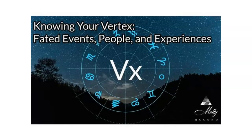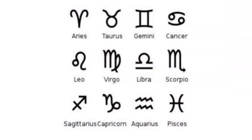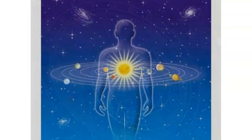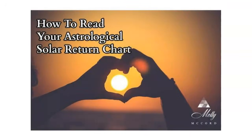Now, the personal transiting planets move the fastest. So the transiting moon is going to move over that vertex point once a month. The transiting sun is going to move across your vertex point once a year. And then Mercury, Venus, and Mars are each going to move across your vertex point based on their individual transiting cycles. So for Mars, that would be every 2 years. For Venus, that could be every 9 months or 18 months, depending on her retrograde. For Mercury, it is about every 9 months. So those personal planets move across the vertex regularly.